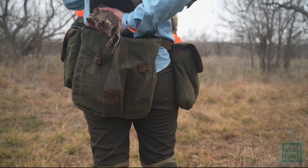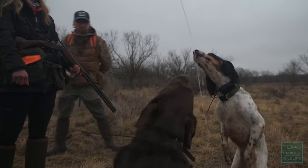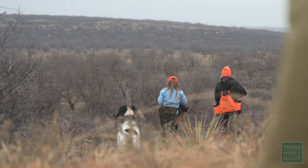I worked with Stewards of the Wild. We volunteered our time, provided our dogs, and helped this mission to get more adults into the uplands. What a day!